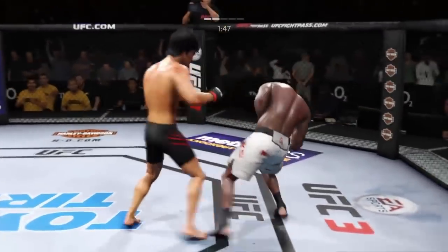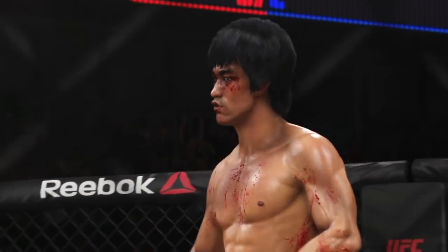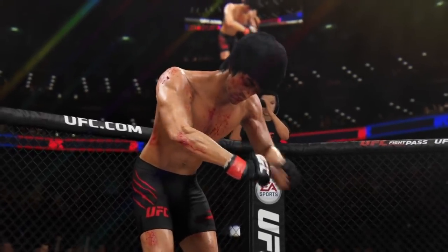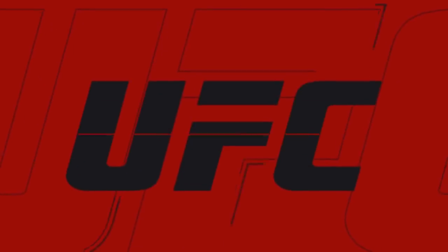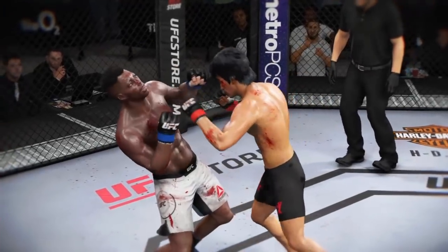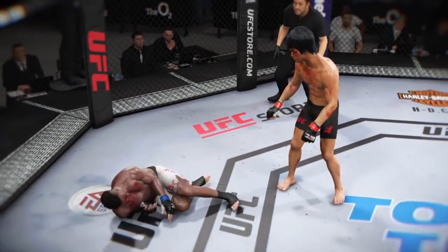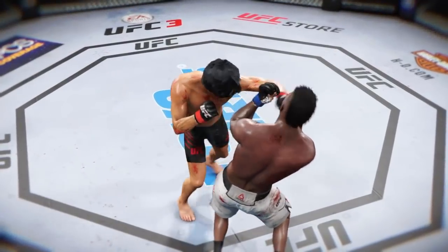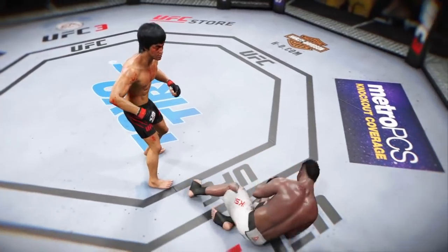Oh, he tapped! He's got him here. He's out. He's out. Huge knockout victory. Yeah, Joe, a pinpoint strike to end this fight. It landed flush. I'm not even sure the opponent wholly saw it coming. And before he could recover, the referee was in to stop the fight. So a huge knockout victory for that fighter here tonight.